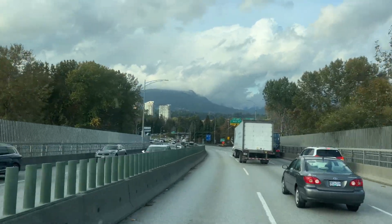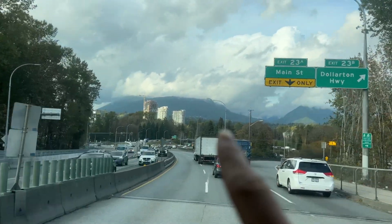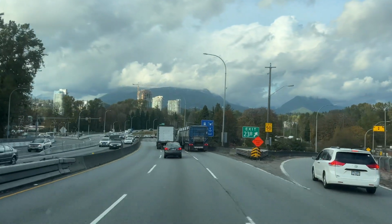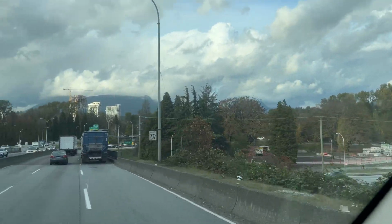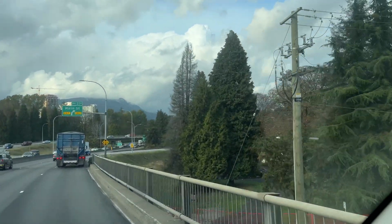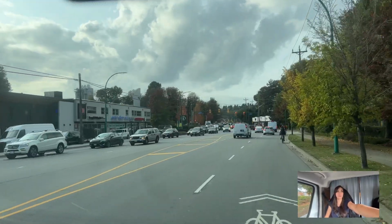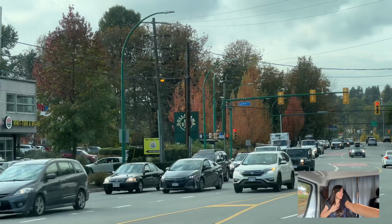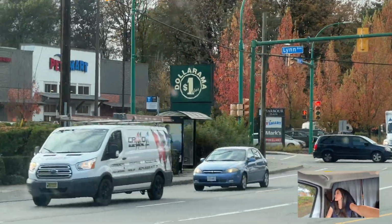One thing about BC is that everywhere you look, you see mountains. That one you cannot even see the peak because of the clouds. Sometimes they even have snow caps on, and soon enough they're gonna be completely white because the weather is getting pretty cold. Guys, we are almost there, and being back at North Vancouver is bringing a lot of memories to us, because we lived around this area for a long time.